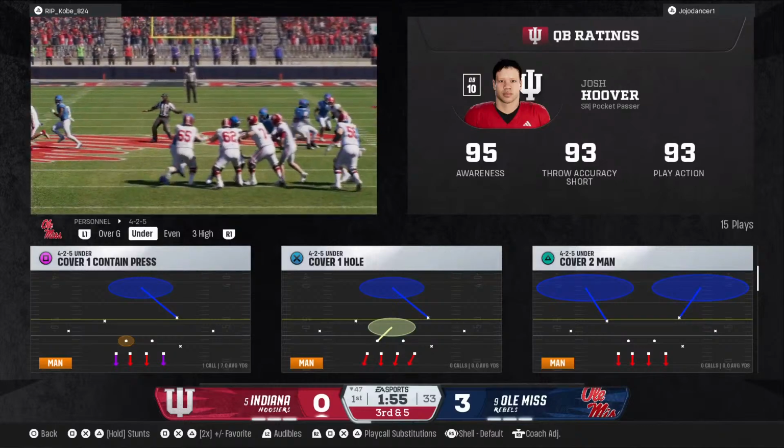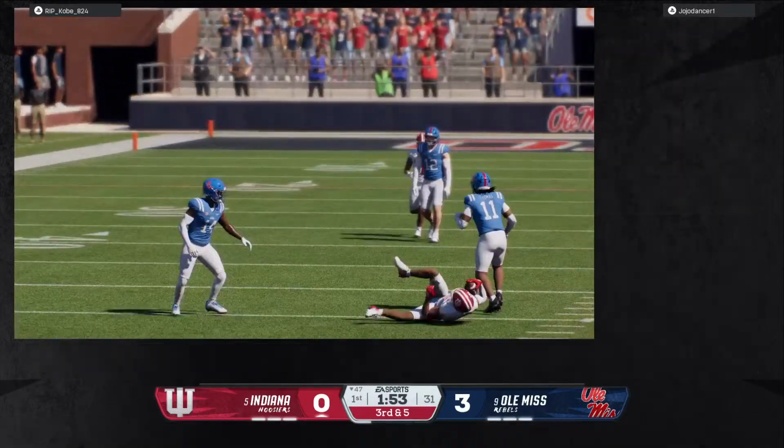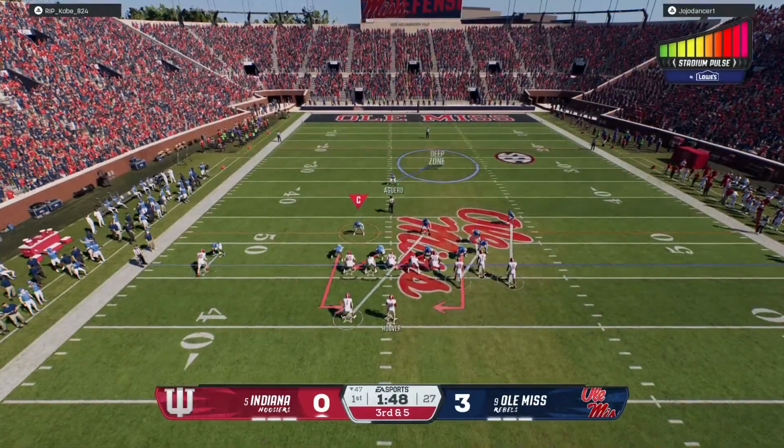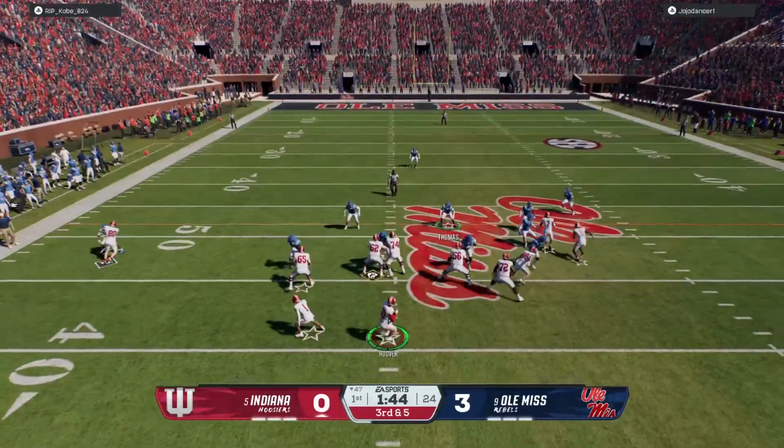And on that play, great job by the receiver working his way through the traffic in the middle of the field. That's a crossing route. It's going to take him a couple seconds to get all the way to the other side of the field, but really nice awareness by him, making the catch, coming up with a big play.